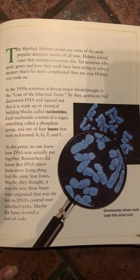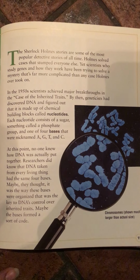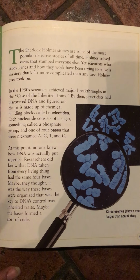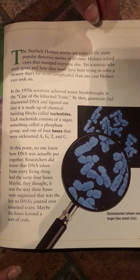Maybe they thought it was the way these bases were organized that was the key to DNA's control over inherited traits. Maybe the bases formed a sort of code.